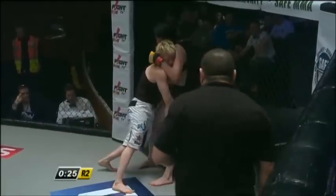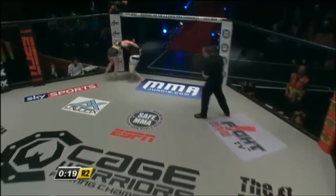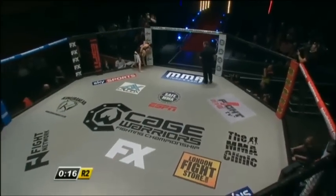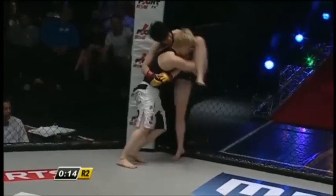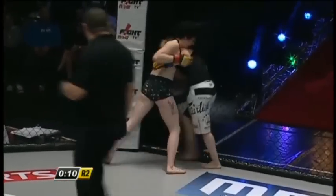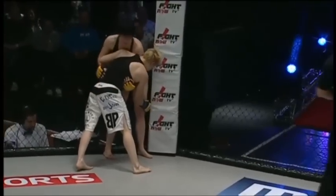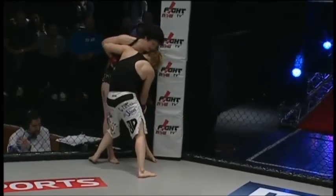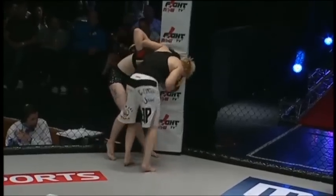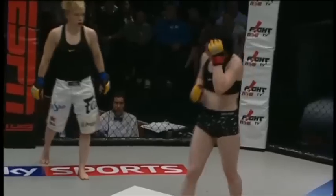And the clock is ticking down at 25 seconds. For my reckoning, Katja's well ahead on the scorecards right now. Yeah, she's controlled mostly throughout. She's been technical in her takedowns. She's earned those top positions. She's landed some good short strikes in those positions, and she's seeing the round out as she started it. What good uppercuts in those closing seconds.